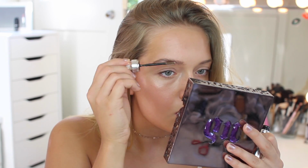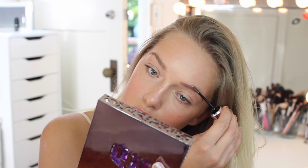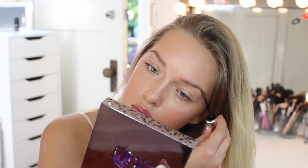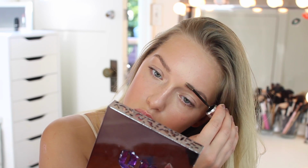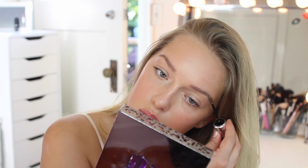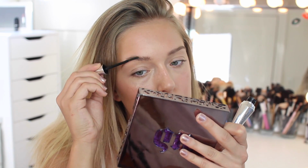This I don't feel like holds up your brows very well, but it does give it a little bit of color. And since this is an everyday look, I don't necessarily fill in my brows every day. So this is what I usually do to my brows if I am way too lazy and just don't have time. So I'll first put this in, and then I'm going to be using the Benefit Ready Set Brow, and this really holds up your brows really well. It's just a clear brow gel, so yes, it makes them nice and fluffy.